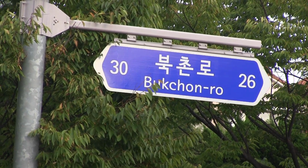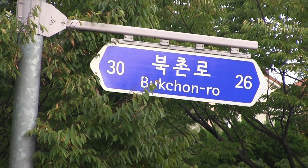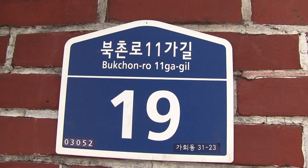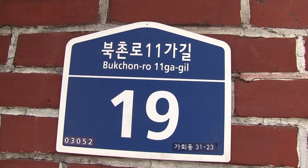So eventually the government decided to rationalize the address system. They introduced road names for the first time, and then you would have subsidiary road names. So if the main road is Bukchon Road, then you would have subsidiary road names like Bukchon Road, number 1 Gil, number 2 Gil, and so on. Then with each road you would have a sequence of building numbers that followed the logical order of where the building stood. So if you're standing at building number 1, you knew the building number 2 was going to be next door. You knew that building number 10 would be a little further down the street.